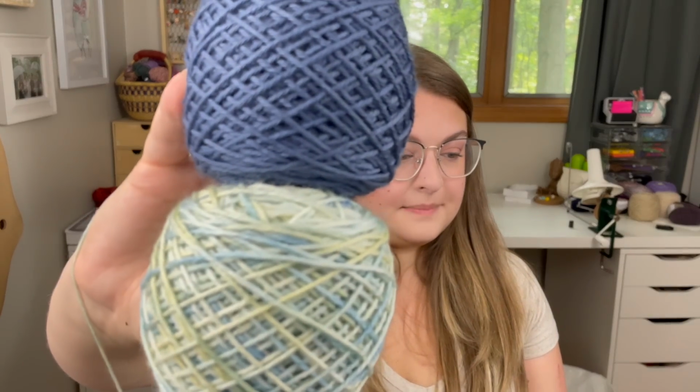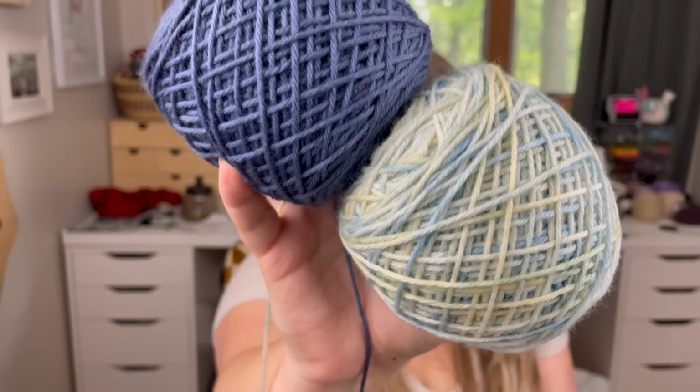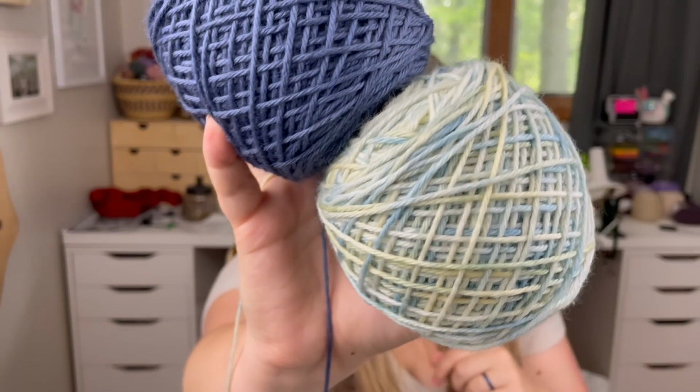But this is the Warp and Weft Raglan. I'm knitting the size 4. Oh, I sound so stuffy now. I'm sorry. I'm knitting the size 4, and I am testing out a new base that will eventually be in the shop. I like it so far. We'll see what I keep thinking. But this is a 100% Superwash Merino worsted weight. And these are the 2 colorways I dyed up. So this dark one is the main color that I'm using, and this is the contrast.